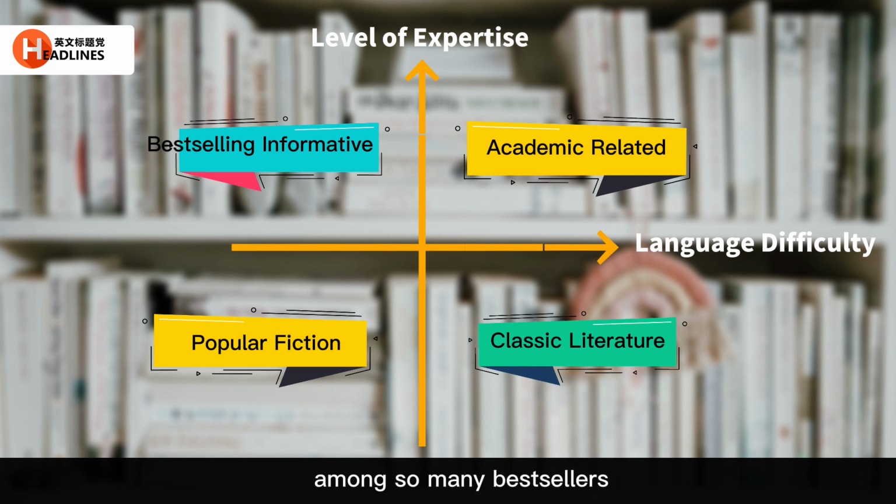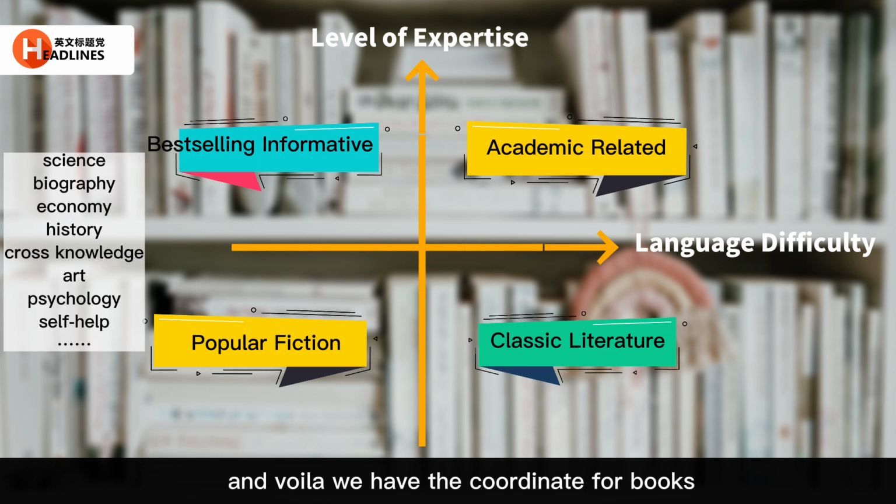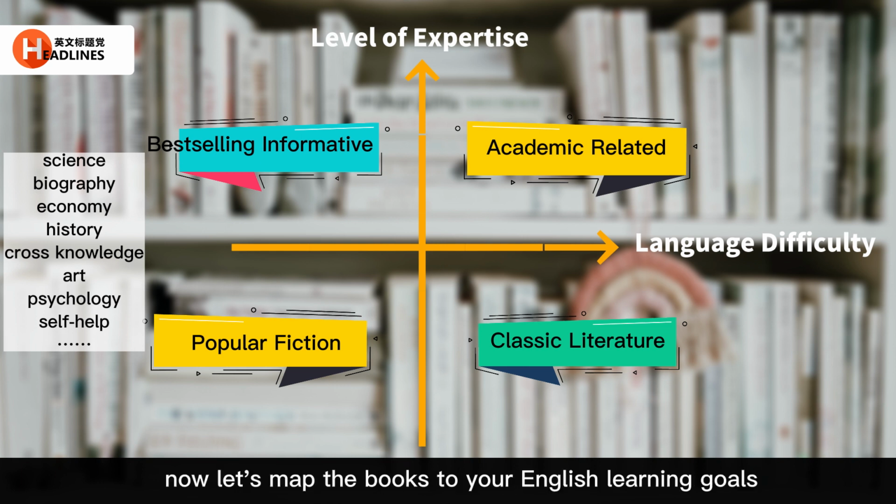Among so many bestsellers, you'll still be able to rank the books by the commonality of the subjects, your personal interest, and English language level, such as science, biography, economy, business, cross-knowledge, art, psychology, self-help books, and so on. And voila, we have the coordinates for books. Now let's map the books to your English learning goals.